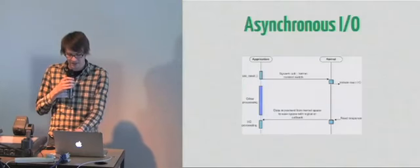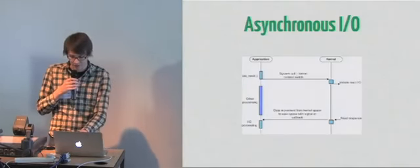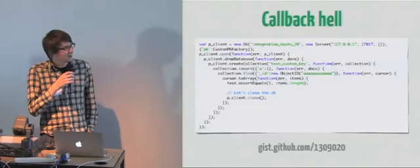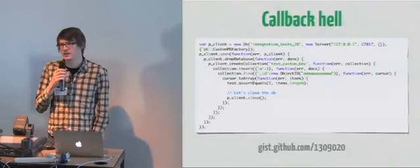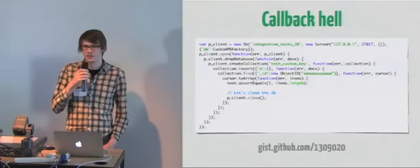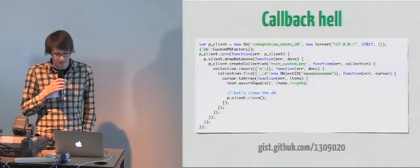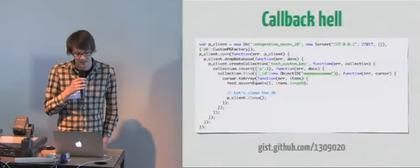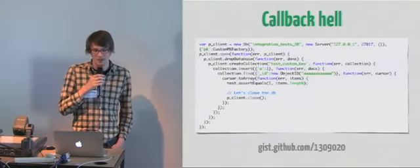But one side effect you can get from using this style of programming is callback hell. This is an example from the native Mongo driver in Node to do a simple query written by one of the Tom Stewarts. And yeah, it's not particularly nice to look at, easy to understand, or maintainable in the long term.